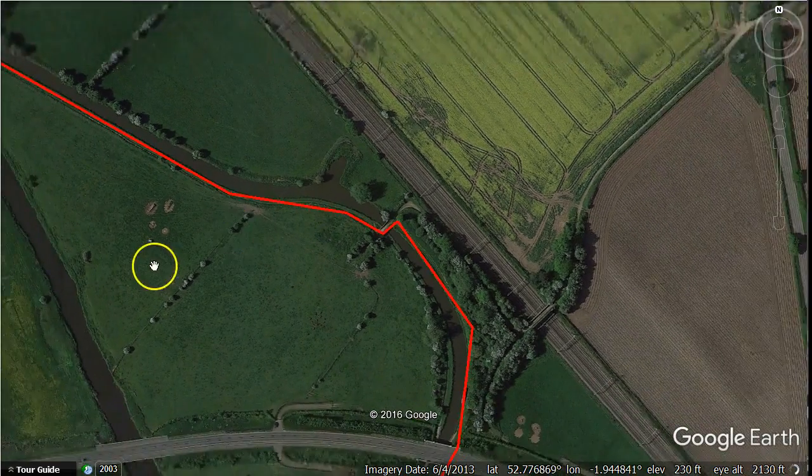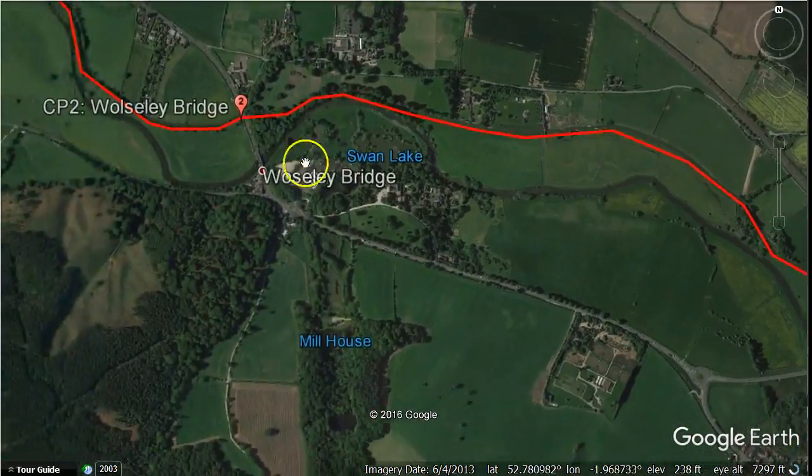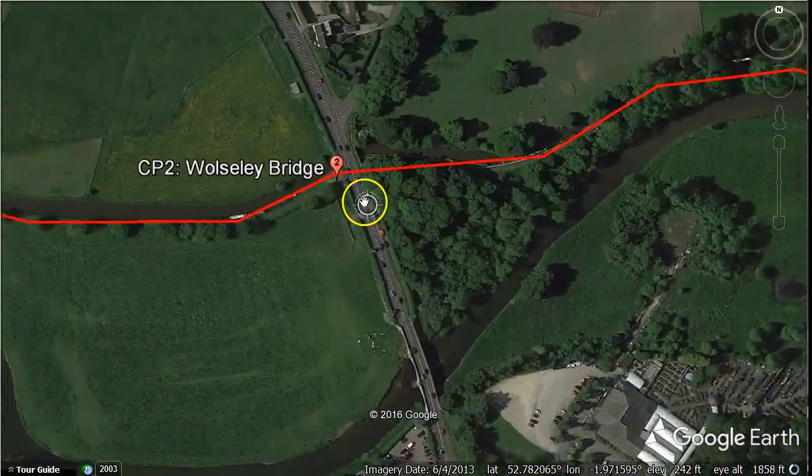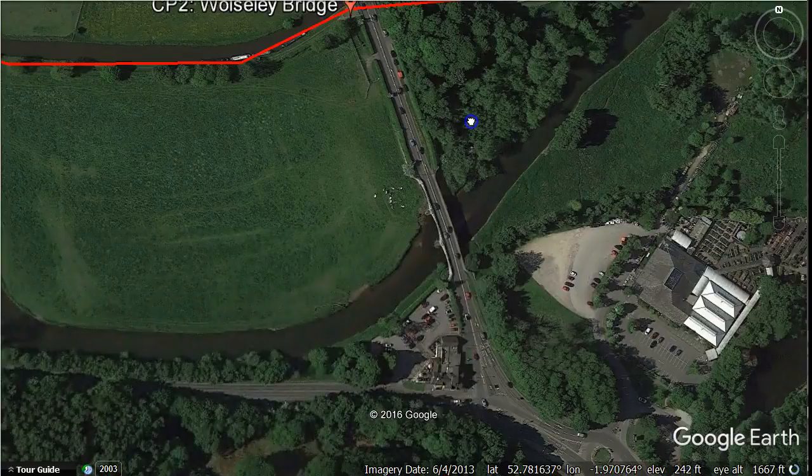This time the canal is on your right, and you'll follow that all the way to checkpoint number 2, which is at Walsley Bridge. If any of your supporters are coming along, just bear in mind this is a really, really busy road. There's nowhere decent to park. You can park a few cars on the grass verge here, and beyond that, maybe you can ask nicely if you can park at the Wesleyan pub, but I certainly haven't asked them permission.